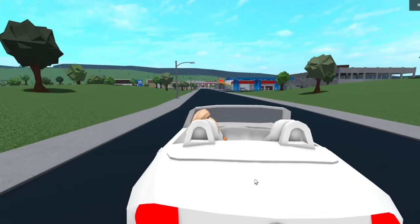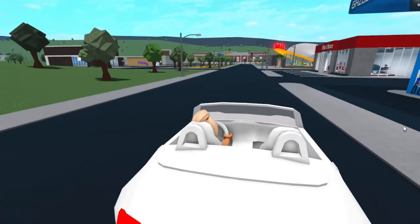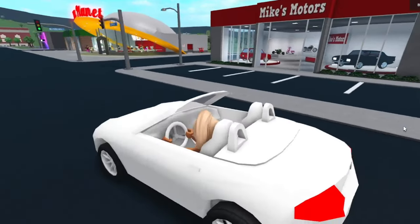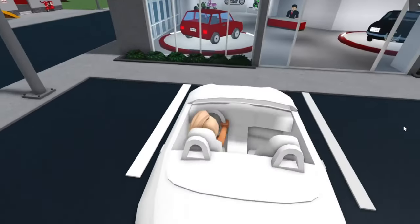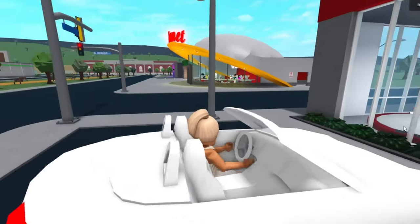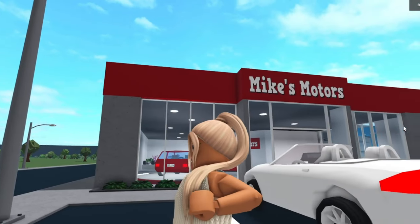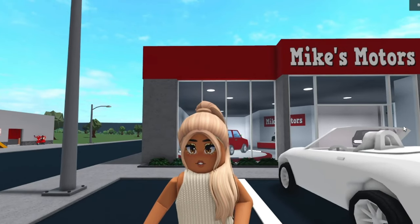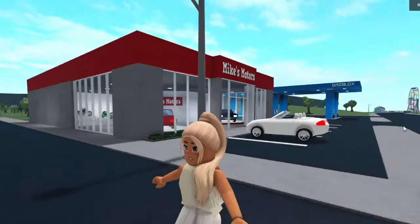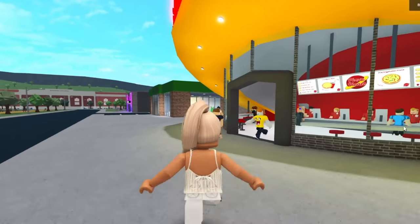Now, there is one more place I want to check out before I go anywhere else, and that is Pizza Planet. Now, I've heard a lot of people telling me that Pizza Planet has one of the best pizzas in town, so obviously, I want to go check that out. And as you may or may not know, I used to live in Brookhaven, and their pizzas were also so good. But, you know, we always love a good competition, so let's see how Pizza Planet's pizzas are.